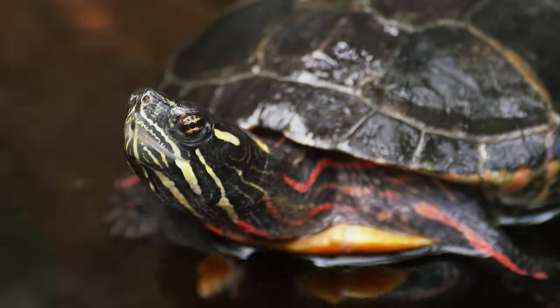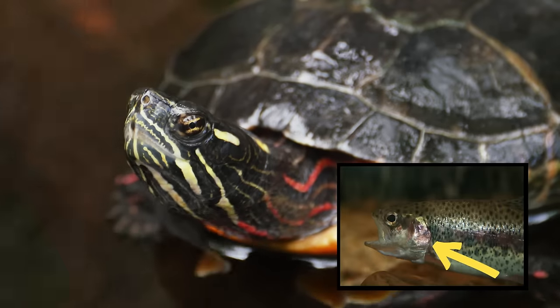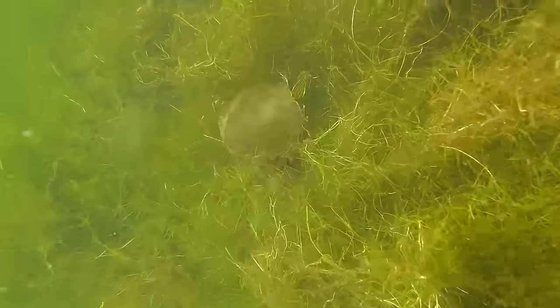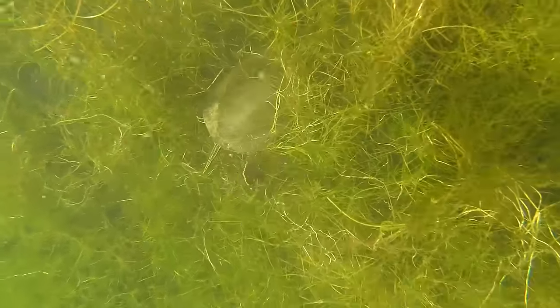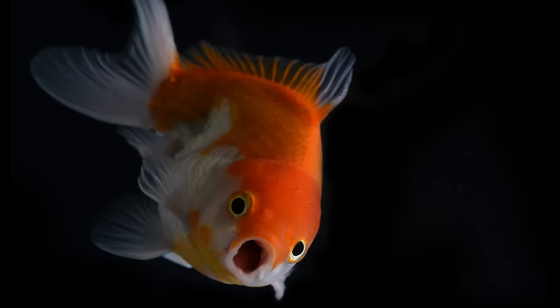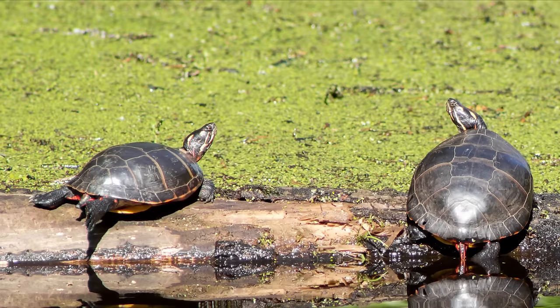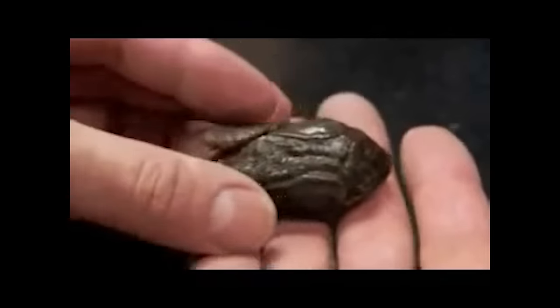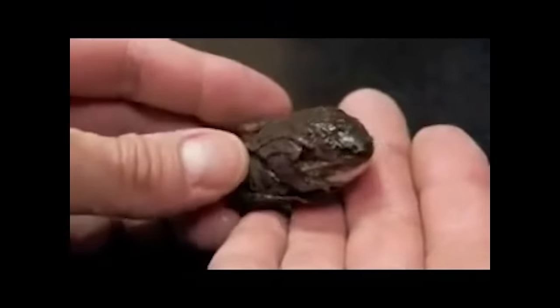But how do they do that? It's not like they have gills like a fish. Well, scientists figured out that certain kinds of turtles have something in their bodies that acts like gills. That is, lots of tiny blood vessels that can pull oxygen out of the water. Not a lot, just enough to survive underwater during the winter. Except, unlike a fish, in a turtle, these blood vessels are located in their cloaca. That's their butt. Okay, we've heard about some pretty weird ways animals survive cold temperatures.